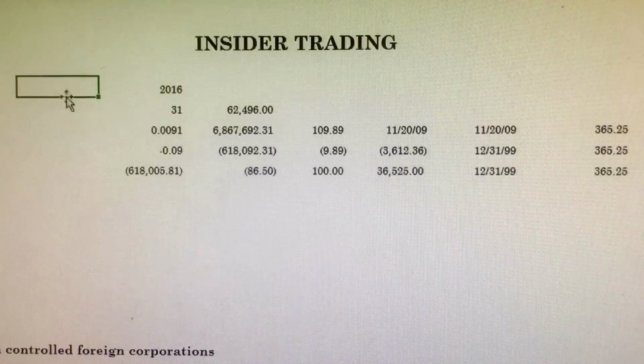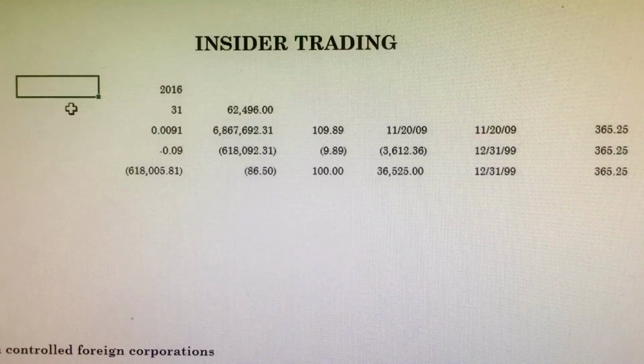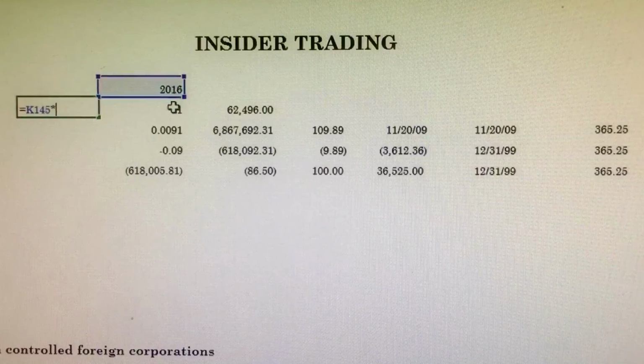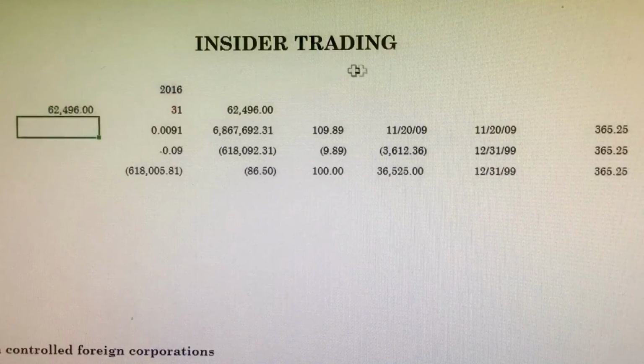Anyway, I want to take a look at this. We came up with some numbers. I think you'll find this pretty interesting. Starting with 2016, these are factors. And what we're going to do is we're going to multiply. I'm going to check these for you, okay? We're going to multiply 216 times 31. This is inside information we're sharing with you. And it came up with 62,496.